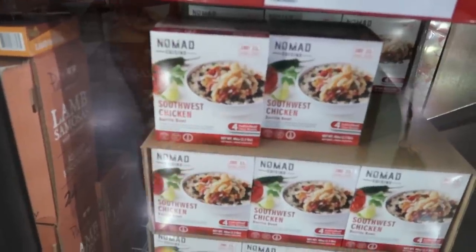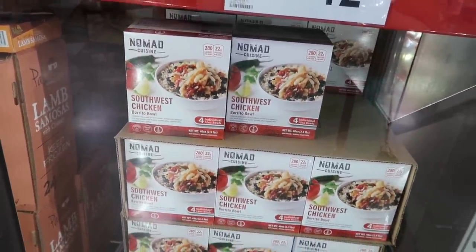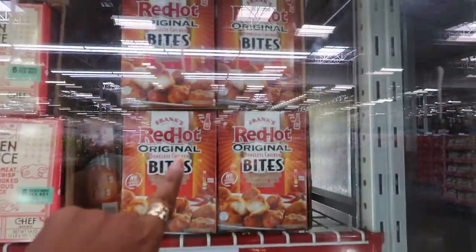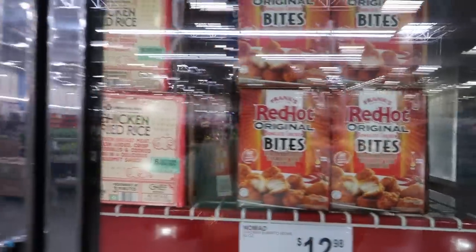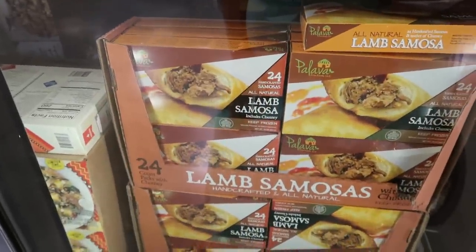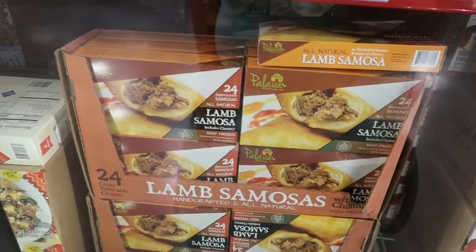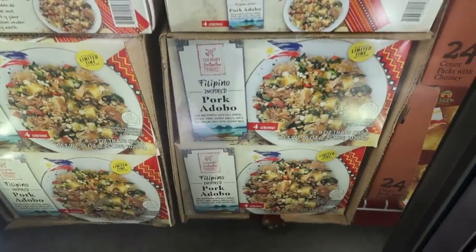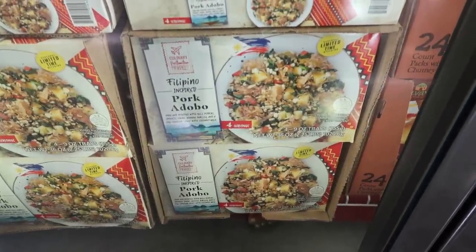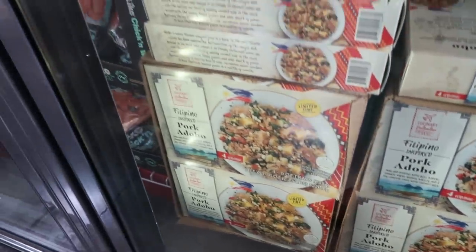Ooh, Southwest chicken burrito bowls, 4 of them in there for $13. I love these right here, the Frank's original bites. I put those in my air fryer, dip them in some blue cheese. So good. Lamb samosas includes chutney. They look good. I'm not a fan of lamb meat though. You got pork adobo, Filipino inspired pork adobo. I never had no adobo that looks like that, so that's interesting.